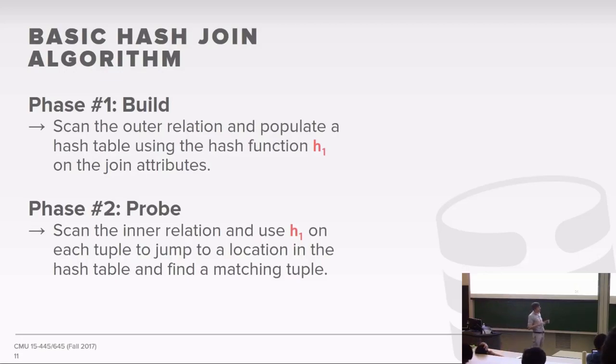But for our purposes here, we don't care. All right, so once you're done with the build phase, now you have a hash table of all the tuples in your outer relation. Then in the probe phase, you do a scan on the inner relation from beginning to end. For each tuple, you hash it using the same hash function, and then you land in some bucket in the hash table. Then you just do a scan to see whether you have a match from the other tuple. All right, that's the basic idea.